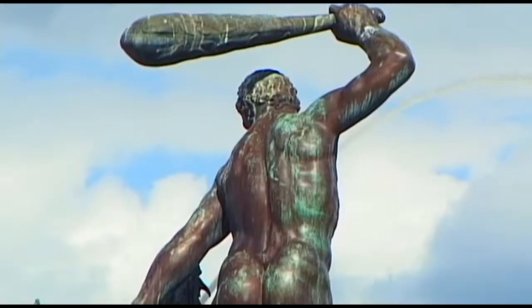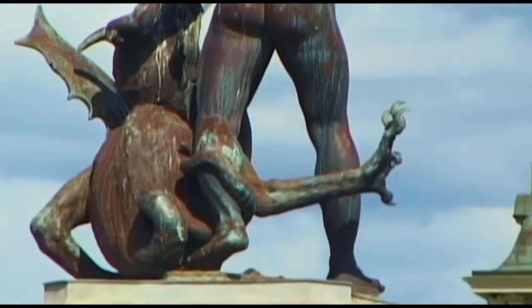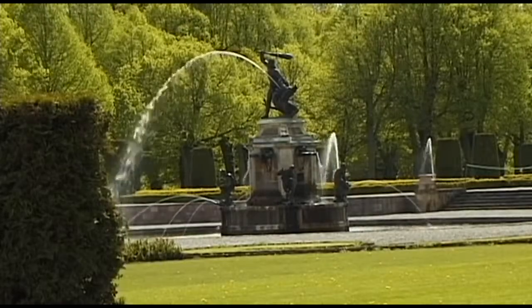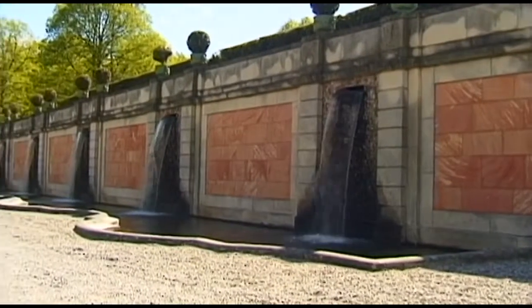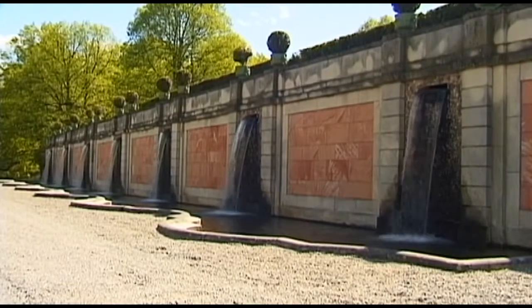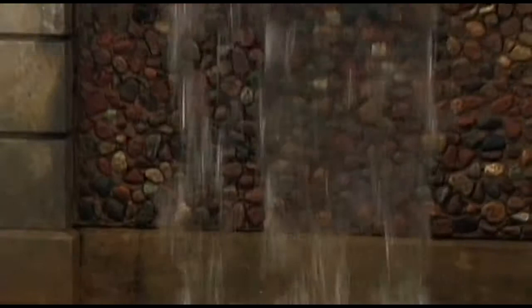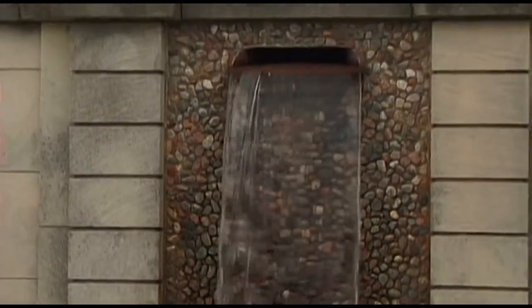A number of the sculptures and works of art that can be seen in the garden today were captured in military campaigns. This artistic Hercules fountain came from Prague. The cultural transformations of various epochs are also reflected in the general layout of the park, which is often referred to as the Swedish Versailles.